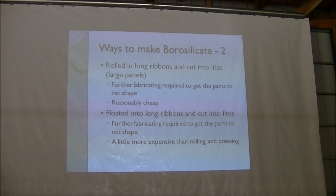It's a reasonably cheap method, and recently rolled Pyrex or rolled borosilicate was available up to about 2 1/4 inches thick. And this is the issue today: that particular line has ceased production, and while everybody's been panicking about, oh my gosh, we can no longer get Pyrex to make mirrors.